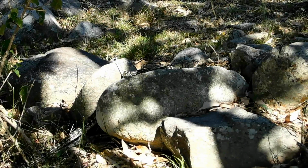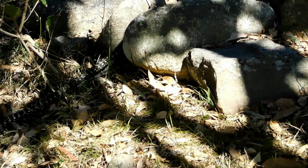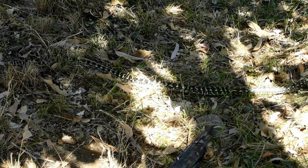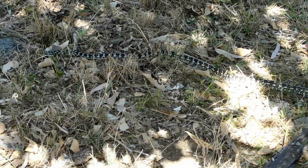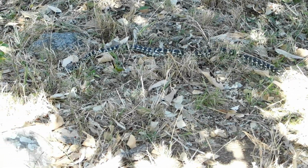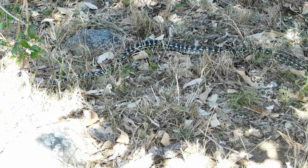I want to make sure he finds a good hidey hole first before I leave him, because otherwise he himself will get eaten by a bird of prey. That's the other reason I brought him down here. There's a little bit of tree cover, because kites, eagles, we've got big eagles in Australia, all those sorts of birds will just make a feed out of him.